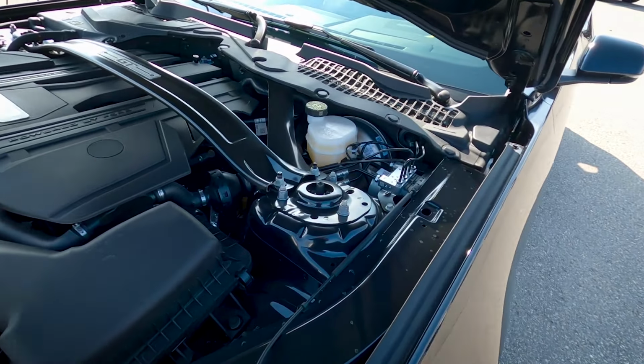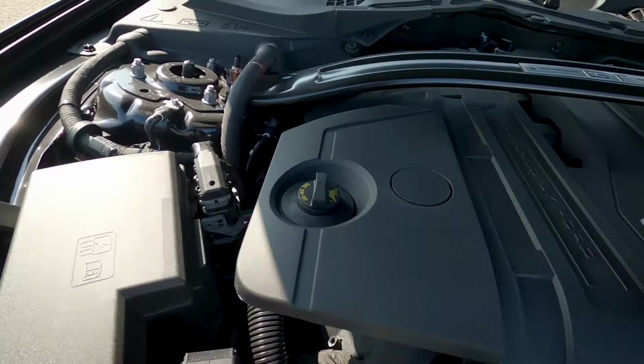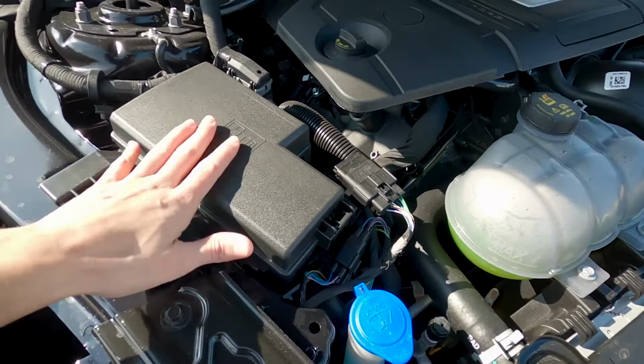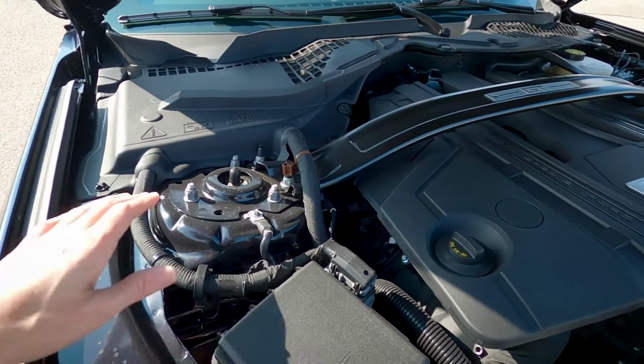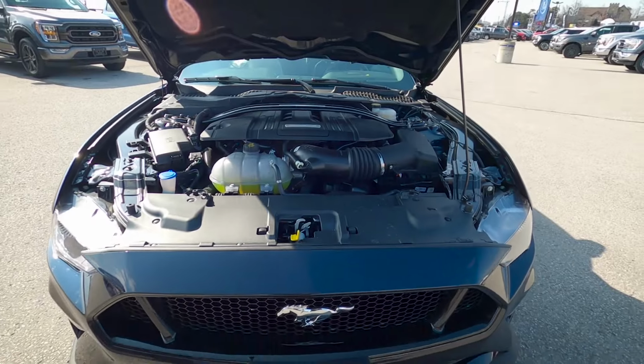Now under the hood, we've got easy access to a few things. As you can see there, we can easily top up some fluids, we can check or change our oil, we can easily add in some windshield wiper fluid. We've got access to the fuse panel as well as the battery. So easy access to a number of different things as necessary.